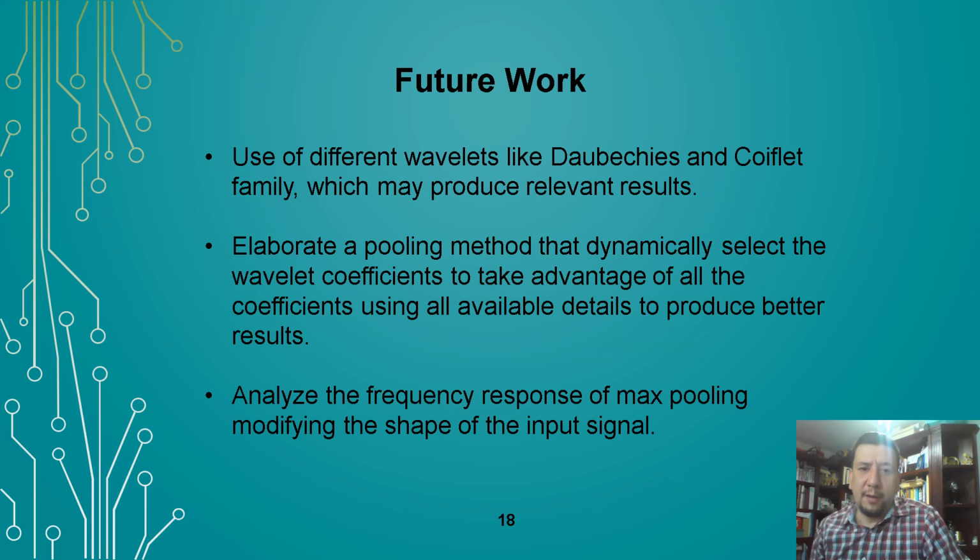Now, the future work for this study includes the use of other wavelets like Daubechies and Coiflets families, which may also produce relevant results, or even better. We have to test them since they have more vanishing moments and may find more features, or more high frequency features. Also, if we elaborate a dynamic method that combines the coefficients of the wavelet, we may reach results like the max pooling combined with the lifting. As long as we analyze the frequency response of the max pooling, we can have an exact idea of the behavior of this max pooling layer, and then try to reproduce it with the wavelet coefficients, and we don't have to mix methods. We can explore a single method with better characteristics.